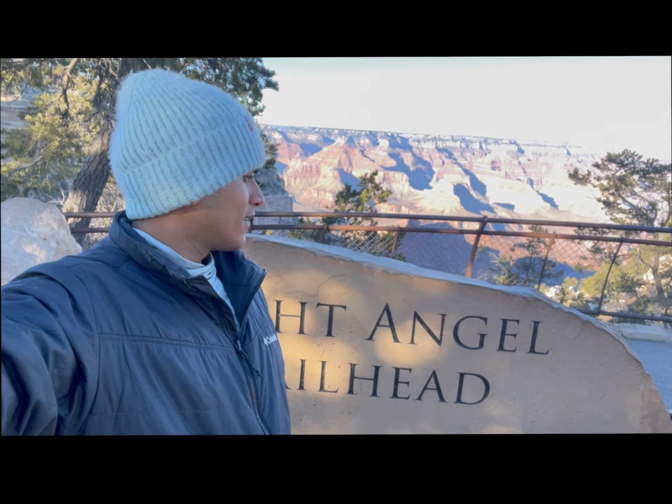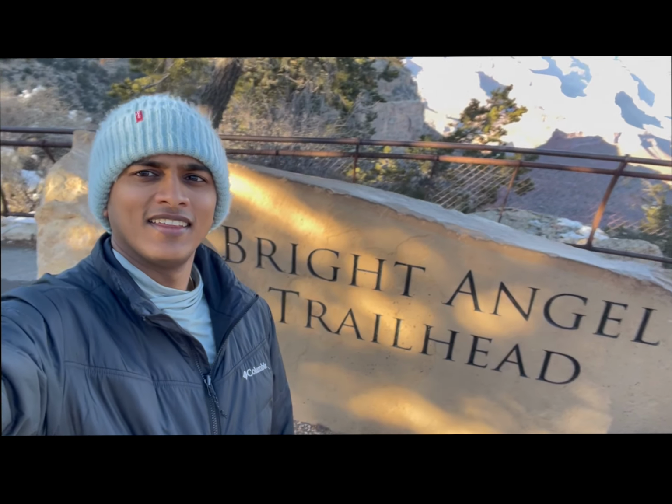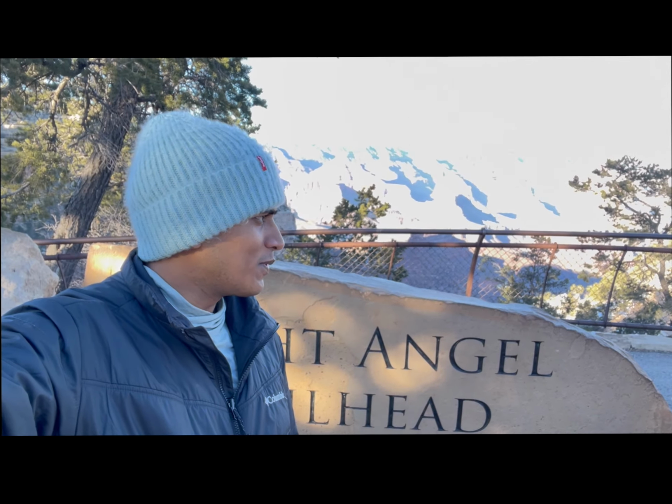We just made it back. It's almost 4. How do you feel, Melinda? Tired. Yeah, we're exhausted. This is the Bright Angel Trailhead. This is where we started. We did almost 12 miles to the Plateau Point and back.